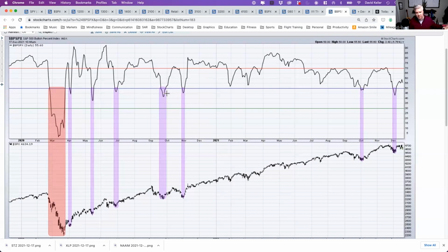Now, if you do a much deeper history, and again, the YouTube video I mentioned can do that for you, you can see there are actually 3 times since 2009 you've had a much deeper pullback, but there are many, many more of these briefer pullbacks on the bullish percent, which have been viable pullbacks. That's what I'd be looking for going into January and into much of 2022.